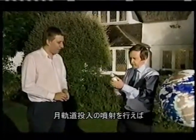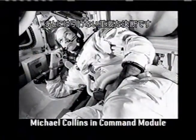That's right. It's a very big decision because once you fire that J2 engine for translunar injection, you are very committed. But there's one more thing we have to do. We have to get the lunar module out of its little garage.